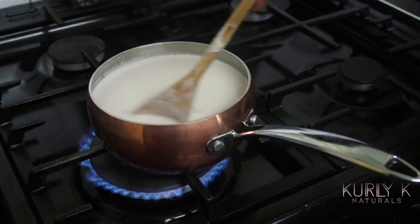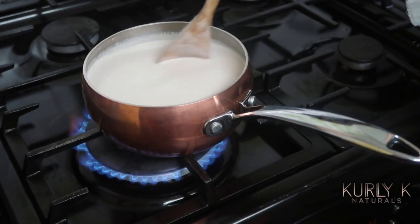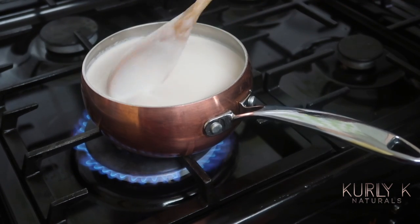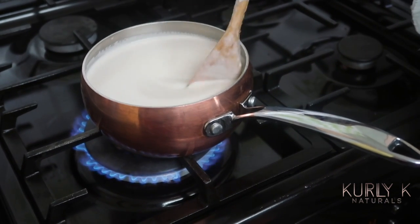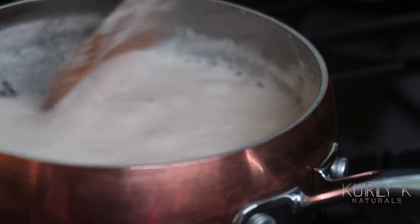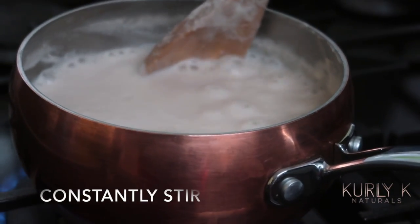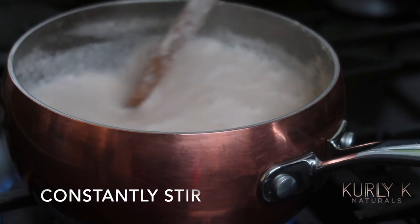So this is where the magic happens. Guys, once that pot hits that cooker or stove, electric cooker, electric stove, or whatever you have, don't take your eyes off of it. Stare at it. It's like watching paint dry. It's boring, but you need to stare at it and stir it consistently.